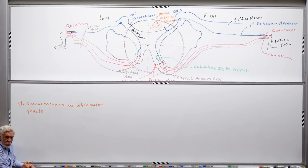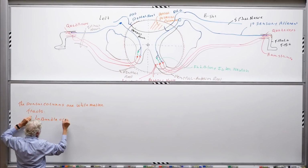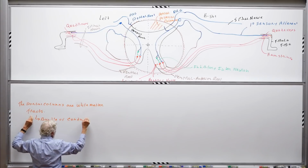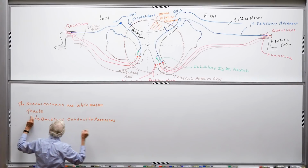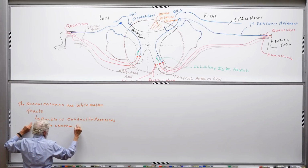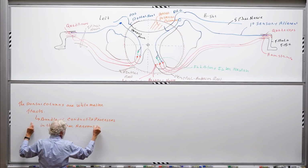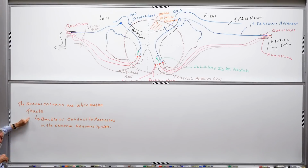Now we need a definition here. Whenever you see the term tract, what you're talking about is a bundle of conductile processes in the central nervous system. The counterpart, of course, in the peripheral nervous system is a nerve. So a nerve is a bundle of conductile processes in the periphery, whereas a tract is a bundle of conductile processes in the central nervous system.